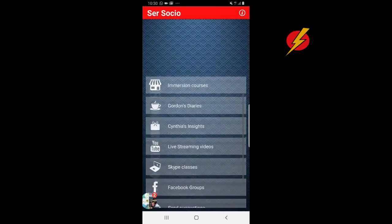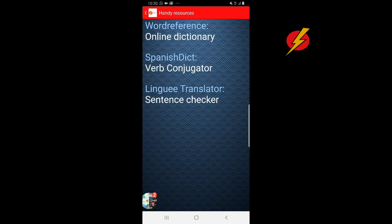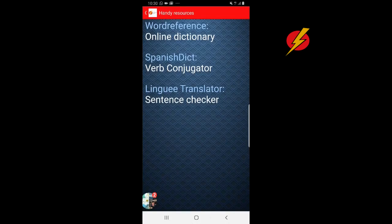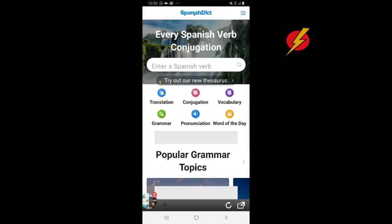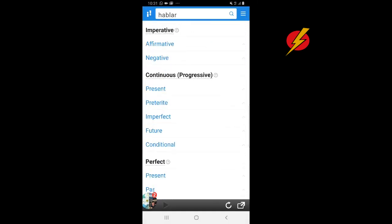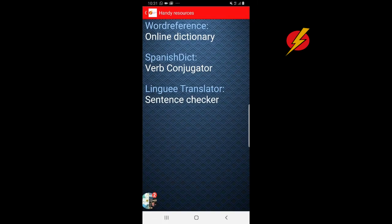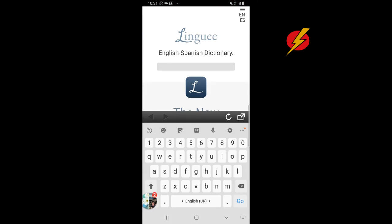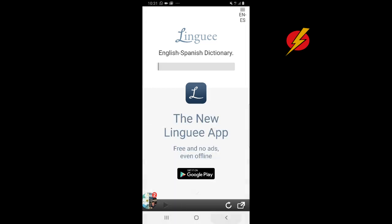And then finally, some handy resources. We've got the WordReference online dictionary. Cynthia and I have used that for 10 years or more. It's very good. It's very accurate. We've got the SpanishDict verb conjugator. So you just stick your verb in there, for example, hablar, and you get all of the conjugations of all of the tenses. Very handy. And then the last one is the Lingua Translator, which is great for testing out your sentences if you're not sure if you've got them right. It's also a good way of just checking any kind of structure that you want to see. Does that exist? And if it does exist, what does it mean? So Lingua is very good. We use that a lot as well.